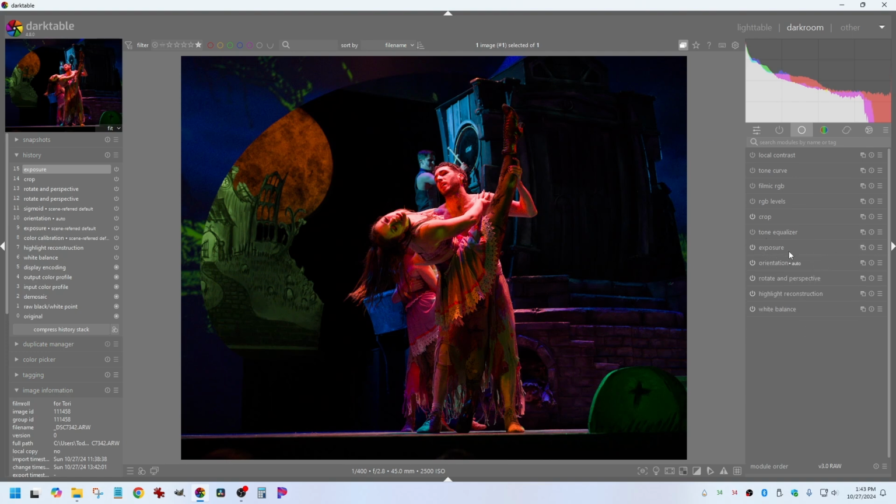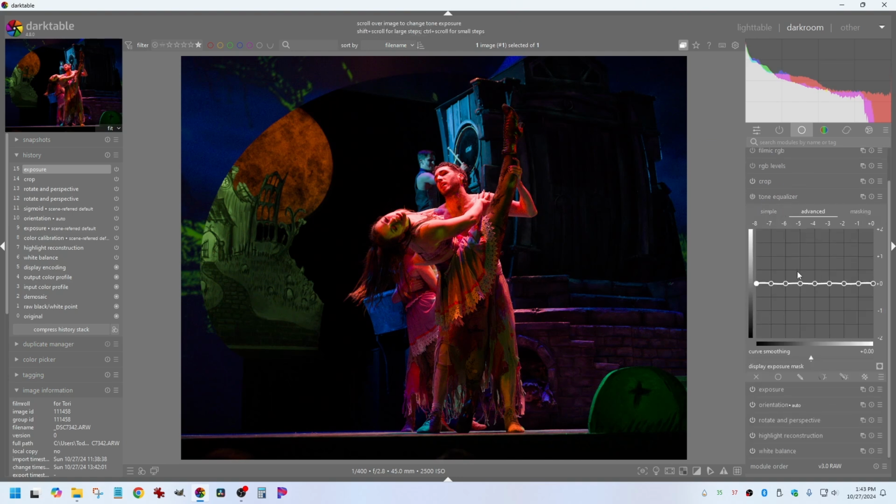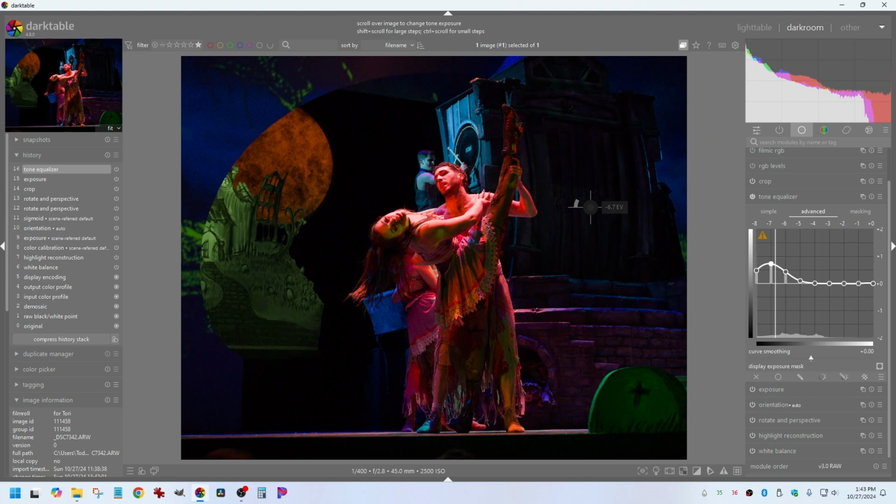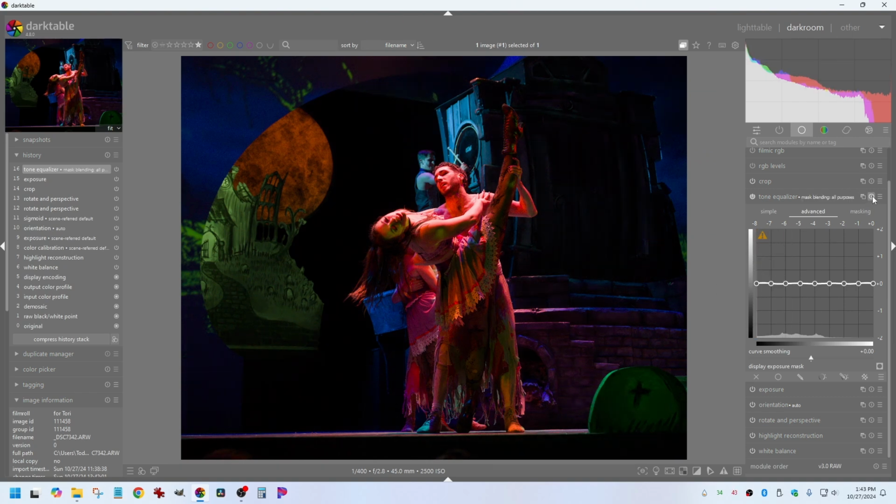So what I'm going to do is bring in the tone equalizer module. And if I go over here and I hover over this part of the picture and I use my scroll wheel and roll it up, you can see how the dark side of this curve starts to go up, and it's lifting up the darks in the picture without doing much about the rest of it. I don't want to do that because that's bringing up the blacks, so I'm going to reset that again.